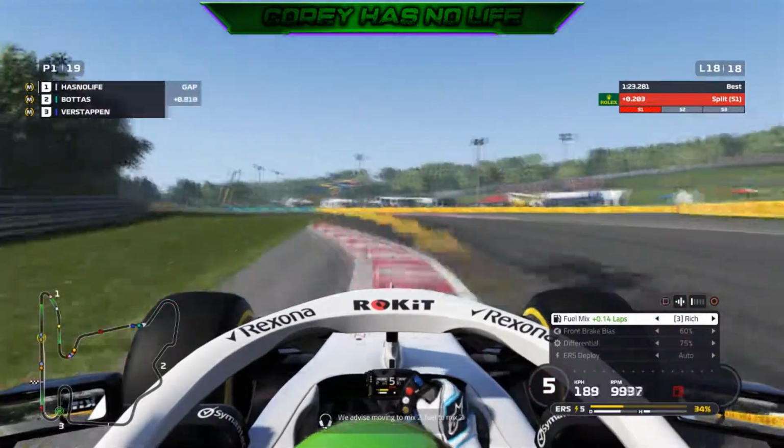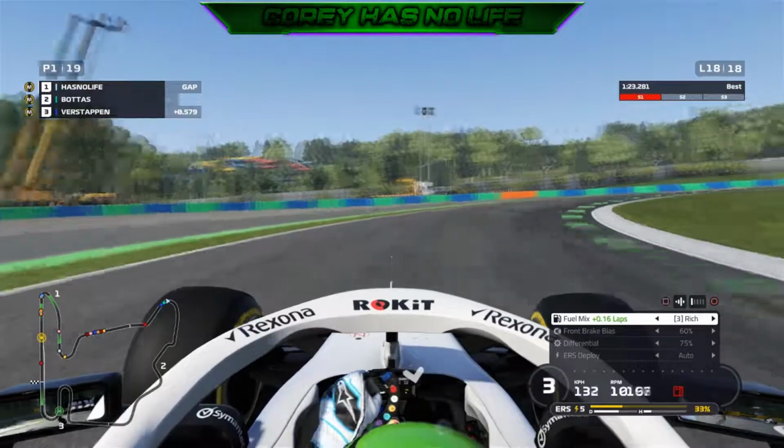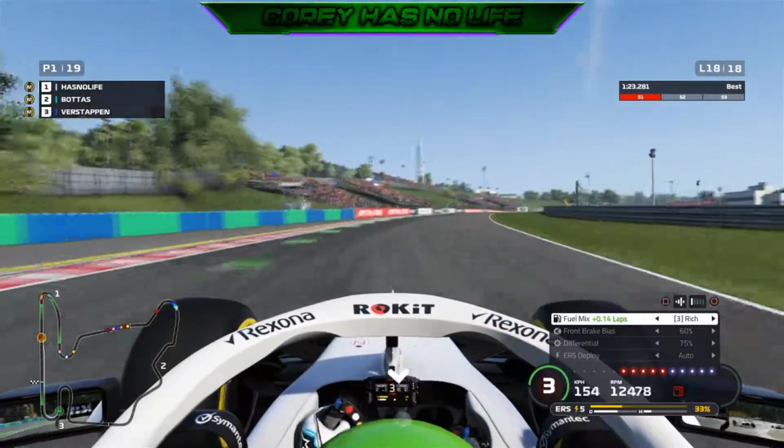We advise moving to mix 2. Fuel to mix 2. Now we are on rich fuel mixture here, because we're trying to burn up as much of the fuel as we can.